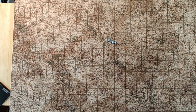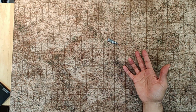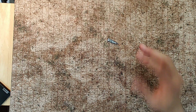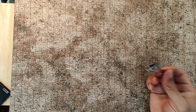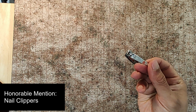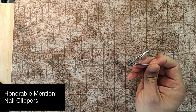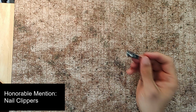For my provocative, honorable mention, I'm choosing nail clippers. That's right. These aren't accidentally left out because I was just trimming my nails. Well, they are very nicely trimmed. These are out because I use them for board game purposes. It's an honorable mention because it's not going to apply to most of you, but war gamers know what I'm getting at, and half of you are getting excited and half of you are getting mad, which is why I call this the provocative pick.